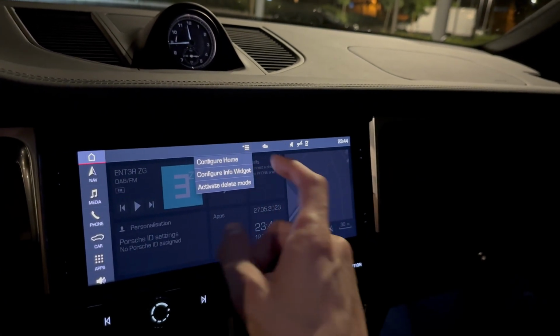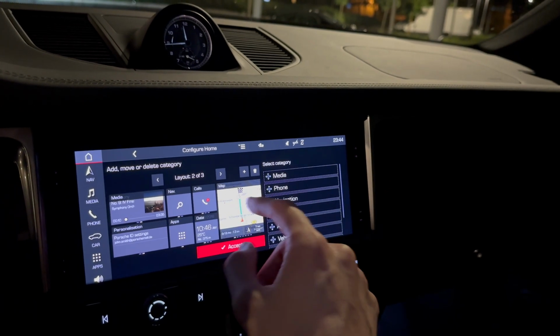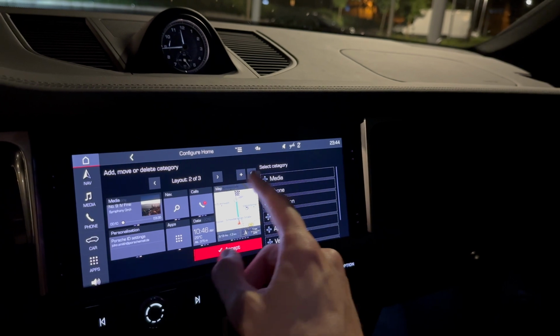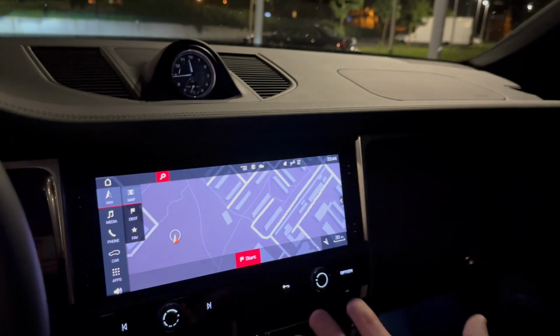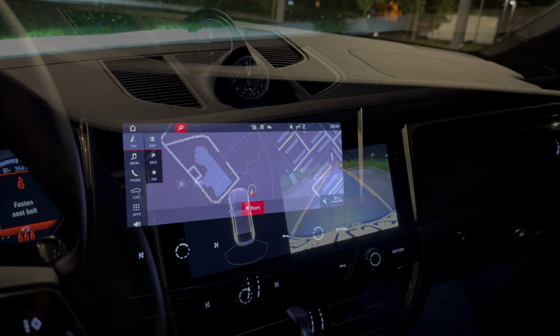See here, configure home. Can you make it bigger or something? Okay. Configuration widgets. Okay, so no need for that. So that was the infotainment. I guess they simplified it, but I like it. I like things simple.